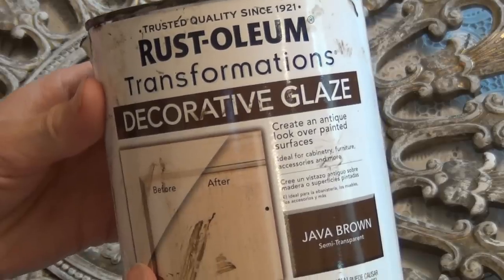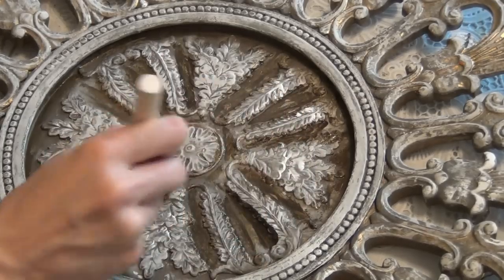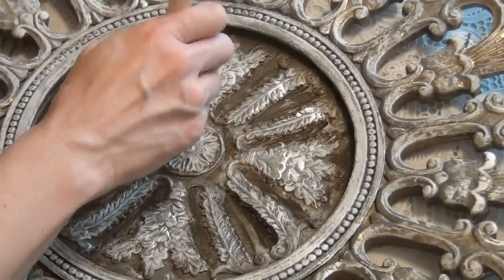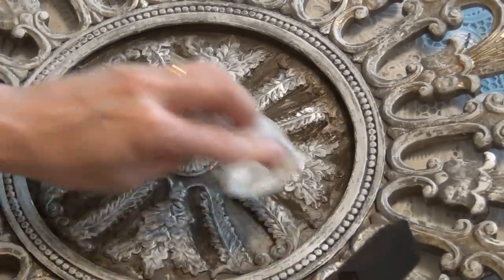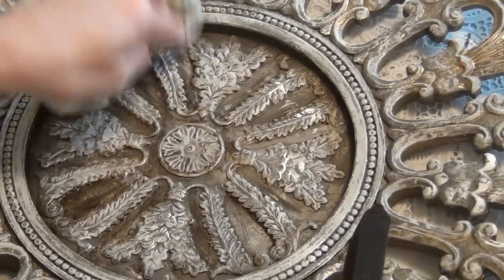I then used this decorative glaze in Java Brown by Rust-Oleum for an aged antique look. I applied the glaze in the recessed areas and then wiped off any excess. You kinda have to just work with the piece until you are happy with the final look.